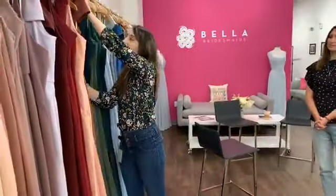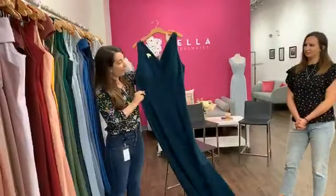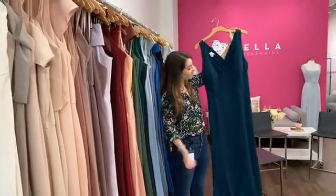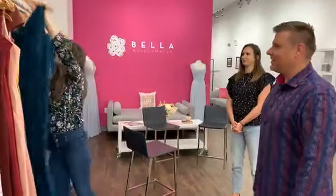So yes, we do have people who go with these bold colors, even down to a beautiful color like this one here. We had a bride get married in Greece last year, and she did this to kind of match the aesthetics of the venue in Greece. This is called Caspian Sea. Very, very pretty color for summer.